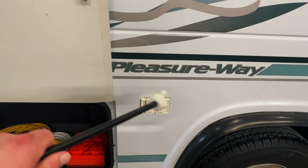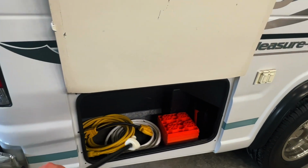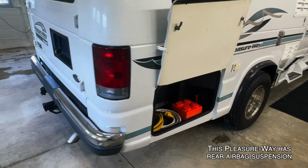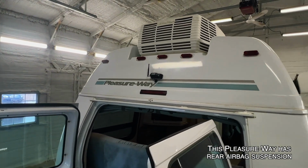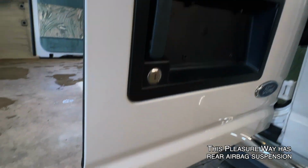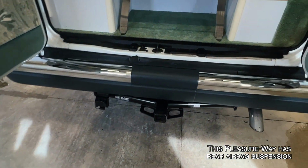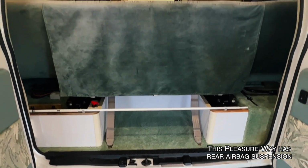Got 2 AC plugins, so you can plug things in beneath the awning. Got some storage here, shore power cord, city water hose. This is a dog bone converter. Some little Lynx leveling chocks. Got our air conditioner up top. Backup camera. A little ding on the door here. Got a tow package. Crank for the awning.